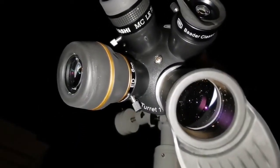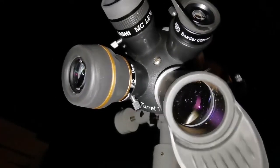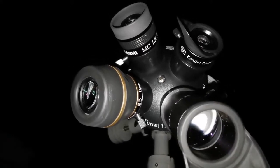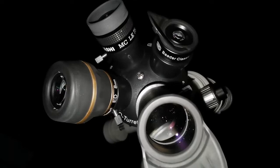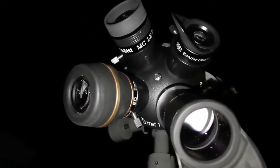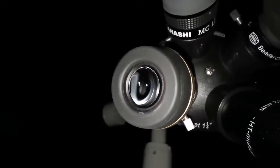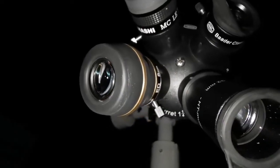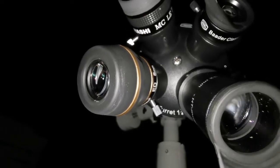And this Starguider ED 8mm, and the others probably will do the same or even better. It has a better field of view than the Takahashi, definitely, and better than the Plössl and the orthoscopic. Well, I'm really enjoying it. I'm glad I got two of these. I think I got two for final viewing. It's amazing, beautiful.